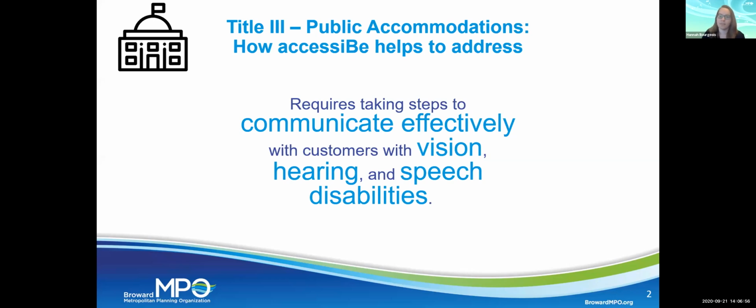And then some features for those who have vision disabilities are adjustments for font size, line height, different letter spacing, text alignments, different things like that. And then to address cognitive disabilities, and again, although it's not written in Title III yet, it has some features such as highlighting different headings and buttons, as well as offering a seizure-safe mode.